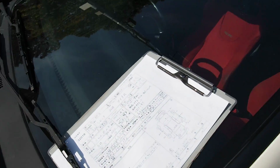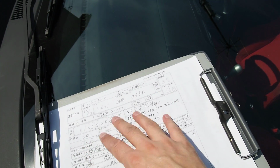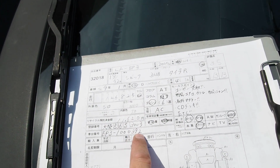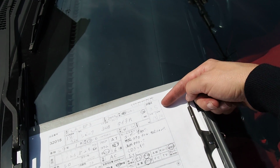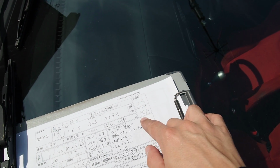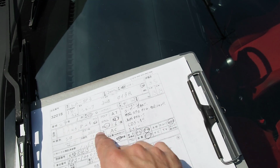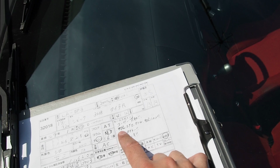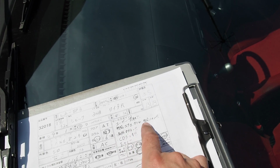And so, 2001 December Civic Type R. And this one here is only build number 392, so it'll be one of the first ones in Canada. This is a grade 3.5 with an interior B and an exterior B. And it's original white color. Dealer trade-in car, Mugen aero parts, grille, and suspension.